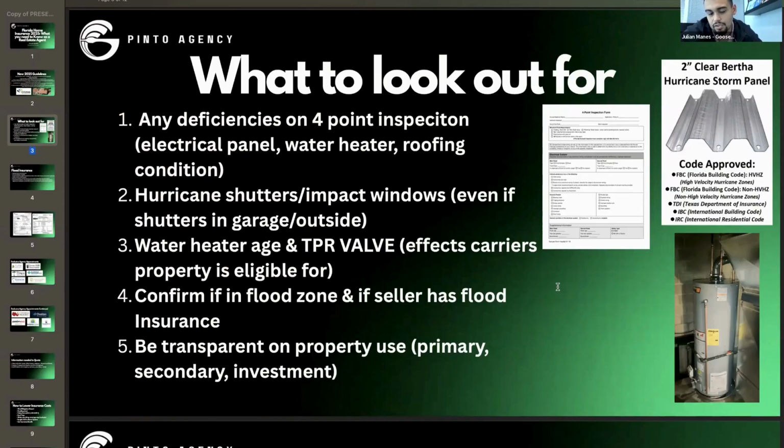So making sure that we're writing the correct policy, because God forbid if they have to file a claim, and let's say we did a primary residence but they're actually renting it out, then they're going to deny that claim, and then it could come up. They're probably going to call you as a realtor, mortgage broker, all that. So just being transparent does make a difference, and really is important for the owner.